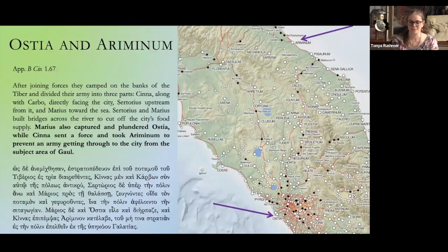Now, after that, Marius goes to Ostia, which we know is an important port for bringing in food, and captures the city. Cinna then takes an army up to Ariminum. You can see it marked on the top right, probably to stop any forces coming down. It's the Via Flaminia, I think, that they've got to preserve up there. That would be the one road to the Po River Valley, which is another big fertile area. So if they were worried about food supply, that's another important road to block off.